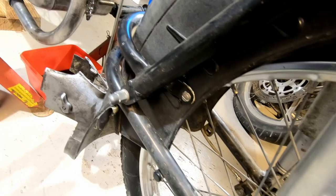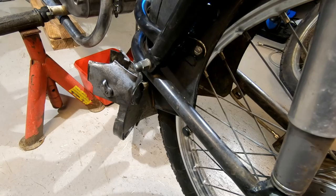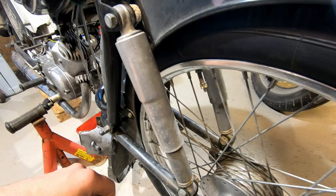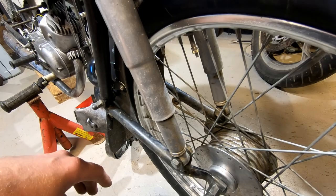And there are some bushings in here. I hope they are worn out, because that means I can make new ones and make it better. But probably that's not the problem. It's probably just the whole shebang and the shocks. I really don't want to change them, because they are probably what came stock with the bike, and it's kind of cool, but if I have to, I have to.